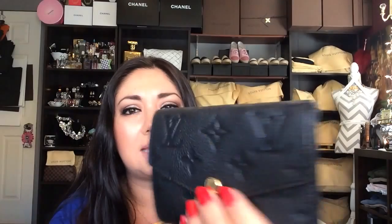And when you're worried about wear and tear, I haven't had any issues with the Empreinte leather. However, I have heard of some people saying they've had issues with the varnish cracking, but then again, I haven't had any issues there. But if you're worried about wear and tear and you want something that's just kind of like a workhorse, you cannot go wrong with the canvas.